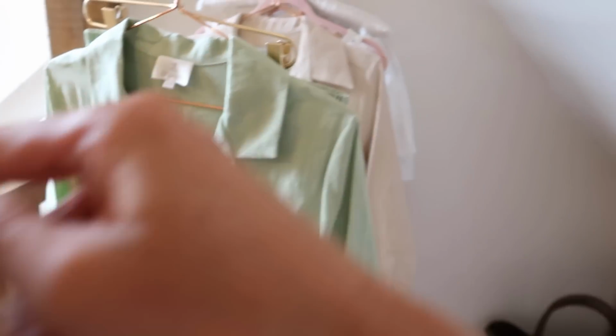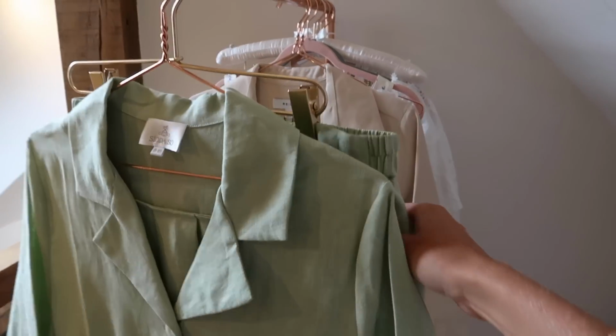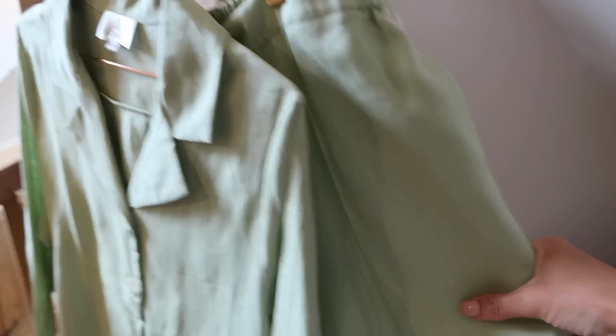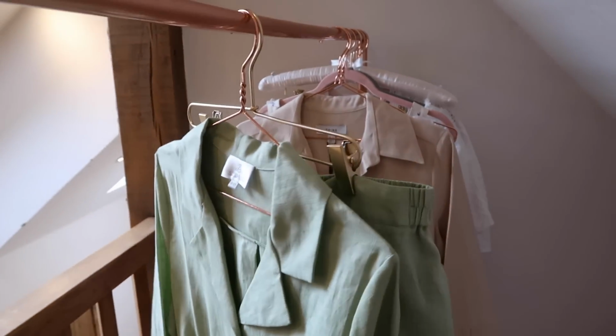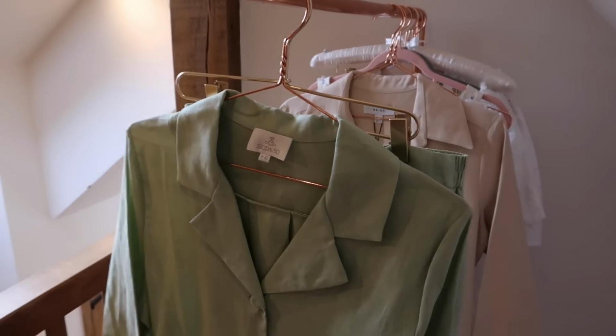The miscellaneous trousers, and then a lovely pair of pajamas, which actually I just need to take down to my bedroom because that is where they should live. Okay, we are off to a good start. I'm already getting distracted though.